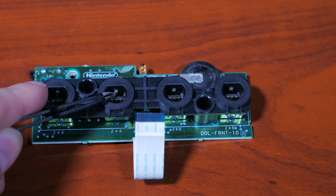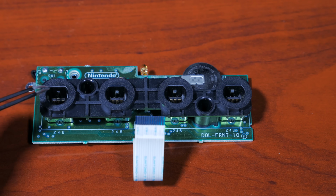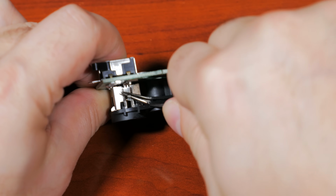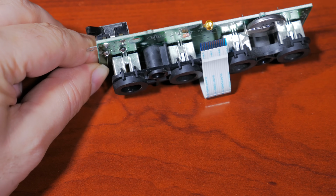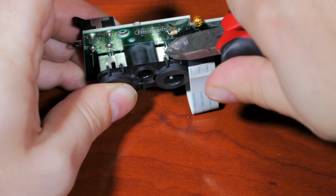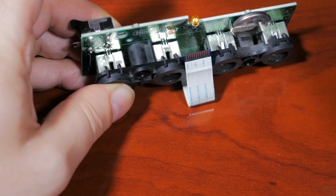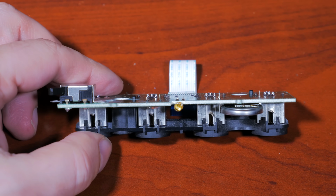This mod involves installing 4 coloured LEDs of your choice into the 4 controller ports. The simplest way to do this is to remove the security tabs of each of the 4 ports by using a pair of tweezers and pushing them up from inside the controller connector, then clip them away. Do this for each controller port. Now the reason why we want to do this is to allow for the LED lighting to enter the controller port, otherwise it won't look very good.